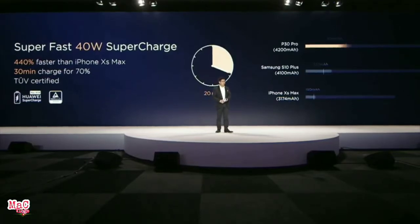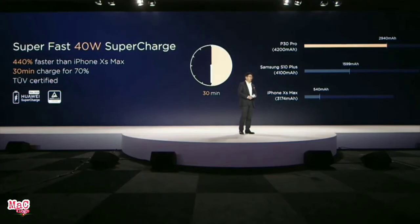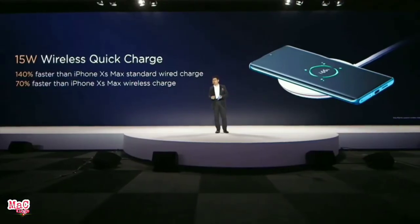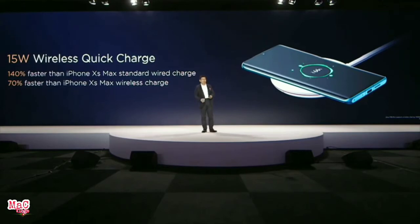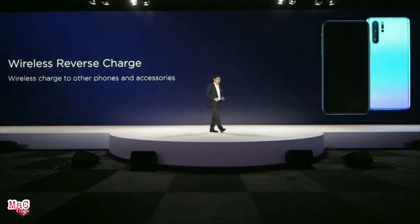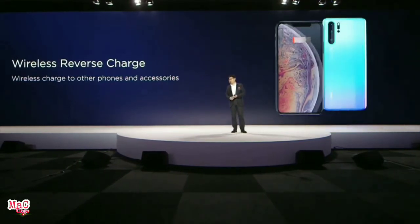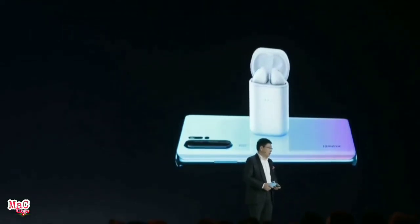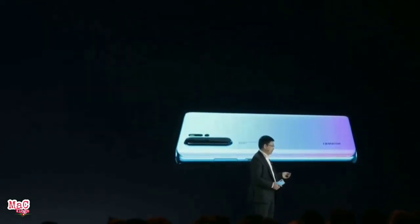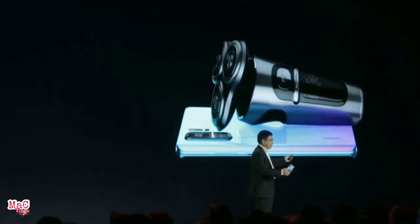We also bring you super fast charging, 40 watt super charging, and quick wireless charging, 15 watt. Yeah, 70% faster than other wireless chargers. And also, this wireless charger can support wireless reverse charging. You can use that to charge your other phone, the iPhone. Sometimes some people forget to take two phones. You can use that to help.